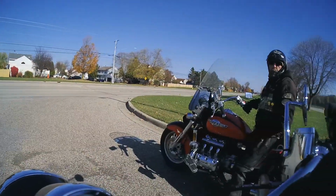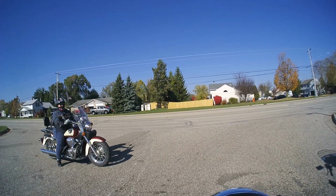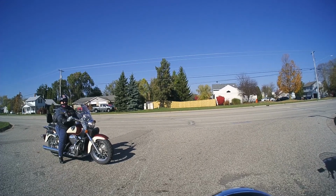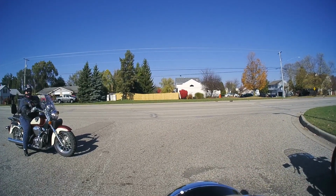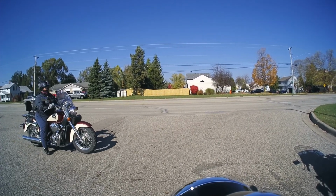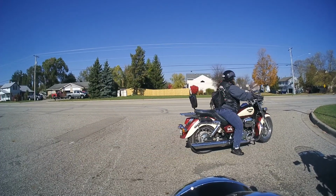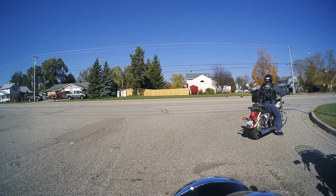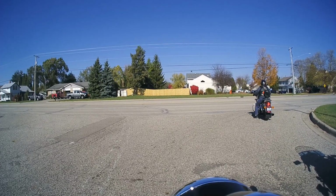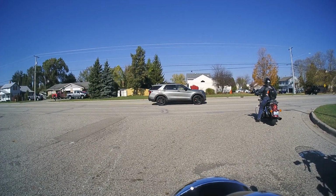Now in a few seconds here, Joe and I are going to end up in an impromptu race from the stoplight. And he was pretty shocked that he didn't win. He's on a six-cylinder Valkyrie, and that's a pretty big, powerful bike too. Nothing like a K1600 as far as power goes. I don't think the R18 would match a K1600 in terms of overall get-up-and-go.